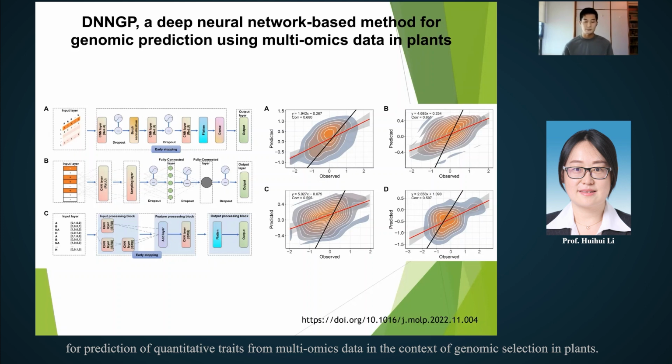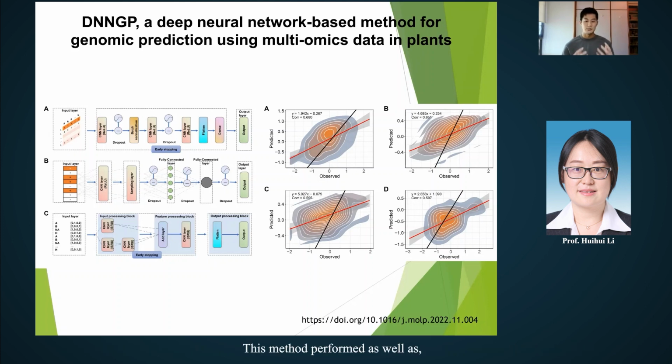in plants. This method performed as well as, or better than 5 other commonly used genomic prediction models when tested with 4 datasets in a broad range of prediction tasks. DNNGP also has several other advantages, making it a promising practical approach for wide application in crop improvement.